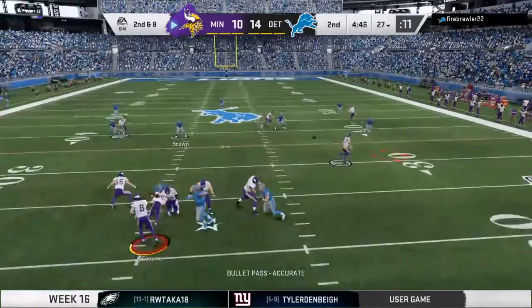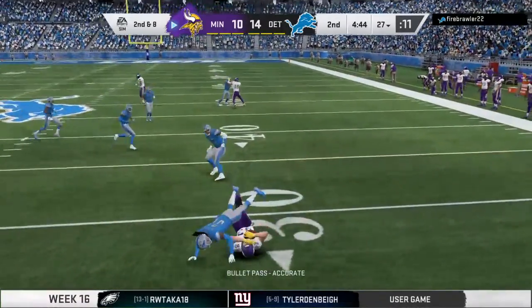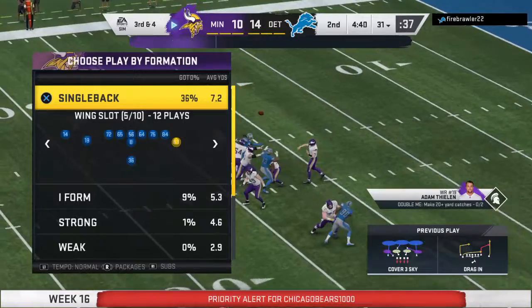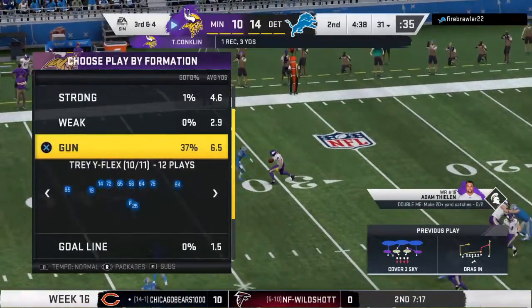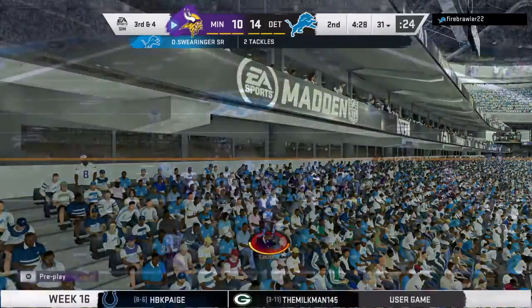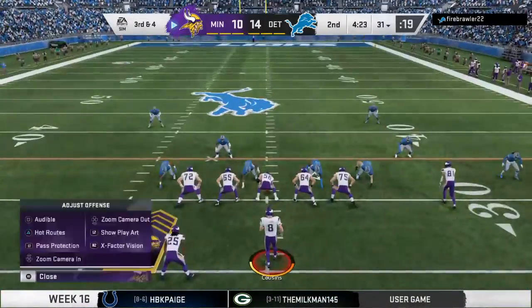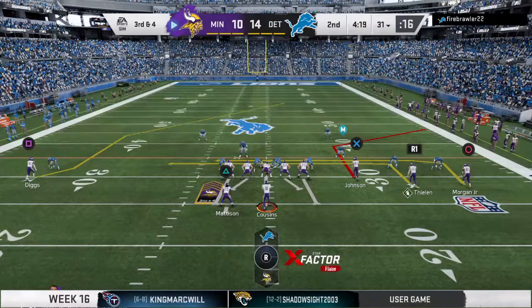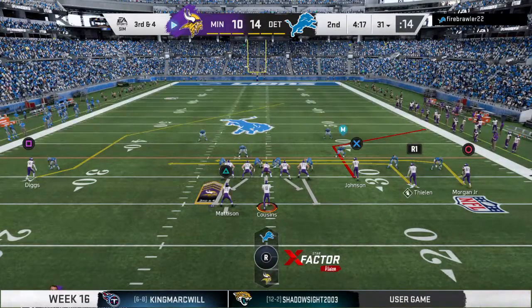Throwing is Cousins. Open man here is Conklin. A pickup of about 3 yards as he's taken down at the 31. One thing you're hoping for when you run drag routes, you're able to hit a receiver in stride, and he can pick up a lot of yardage after the catch. But in this situation, the defense was effective, able to stop him before he could get a good head of steam going.